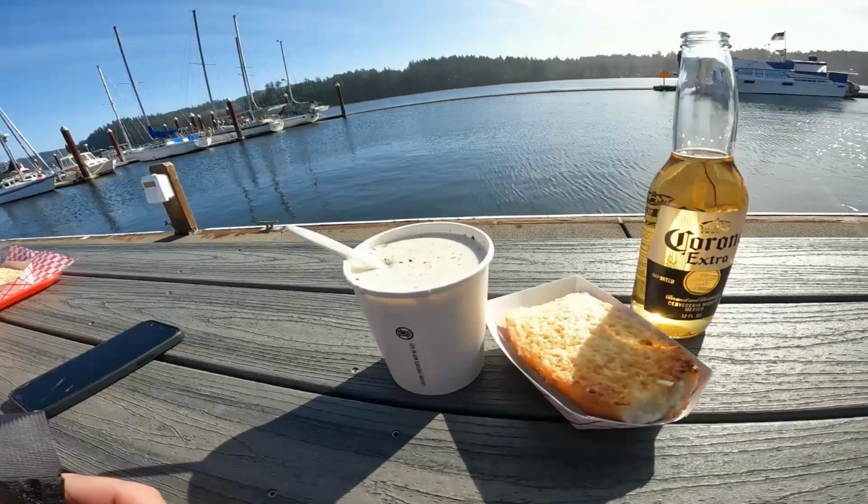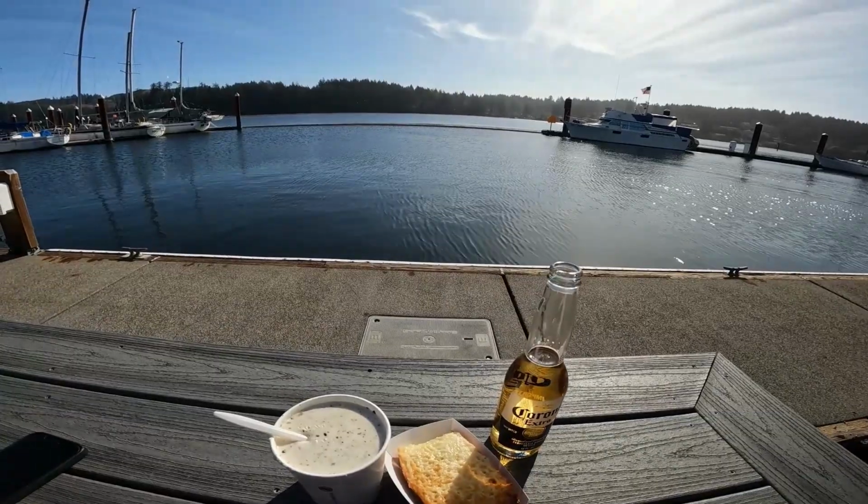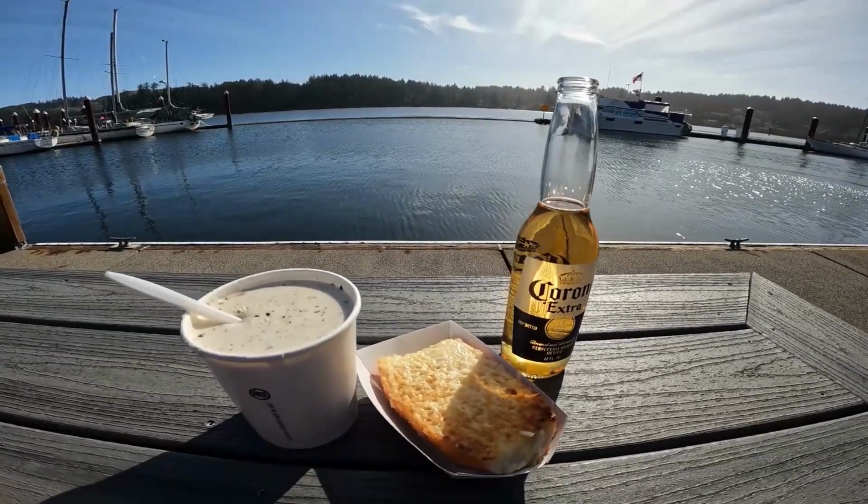For lunch today, here along the water, we are gonna heat up some Mountain House. We're having crab chowder, garlic bread, and a Corona. Waterside. Hiking's hard. Yep. Backpacking doesn't have to be that serious, folks.